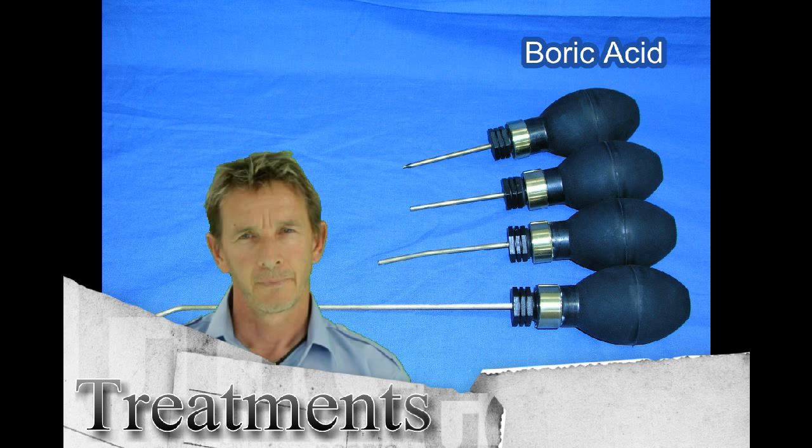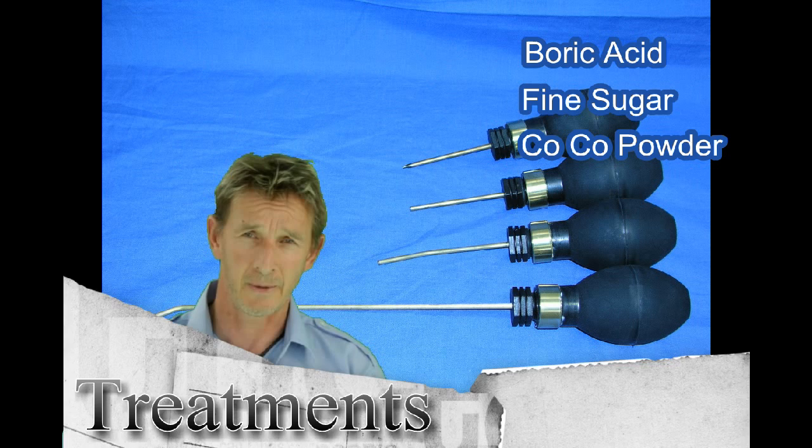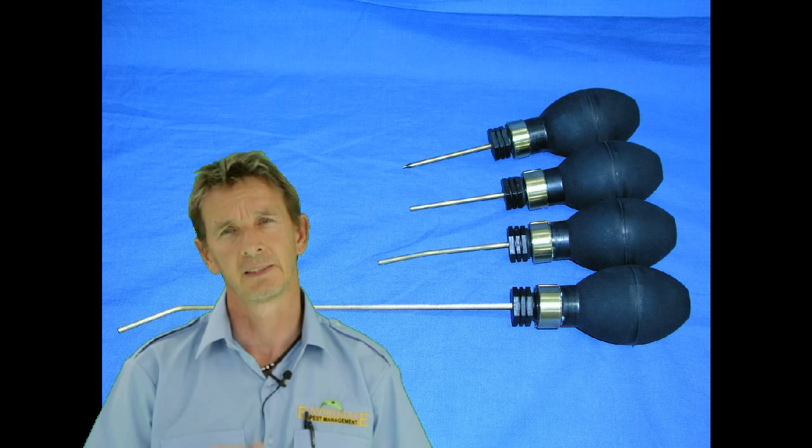First of all, we want to talk about a powder. Boric acid, okay, which is available from your chemist or pharmacies. You want powder, not granule. And mix that with a little bit of sugar and a tiny bit of cocoa powder. Mixing those two together, ground up into a fine dust, makes a great attractant for them.